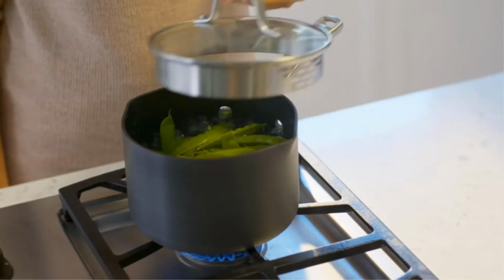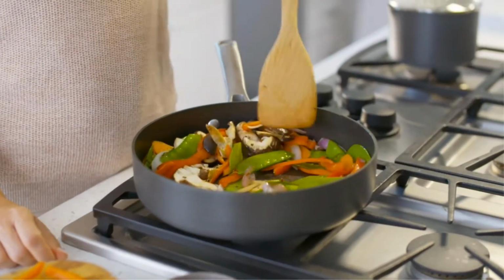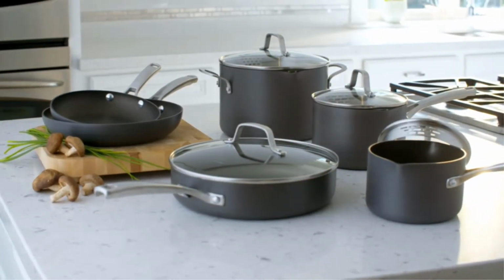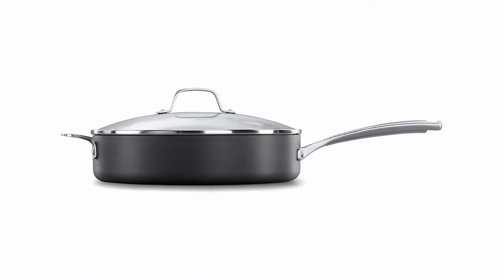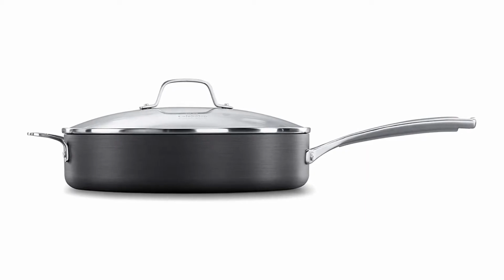Dual-layer non-stick for easy food release and quick cleanup. Convenient measuring marks, pour spouts and straining lids. Durable hard anodized aluminum construction. Tempered glass lid. Oven safe up to 450 degrees Fahrenheit. Eco-friendly PFOA-free ceramic non-stick.